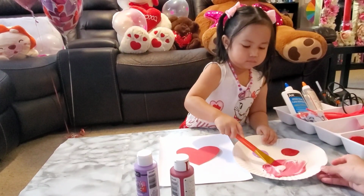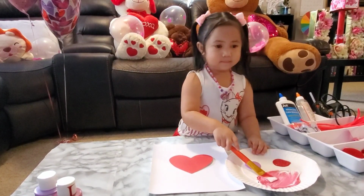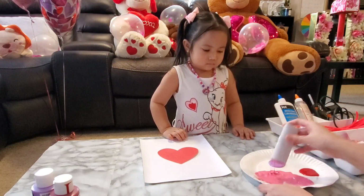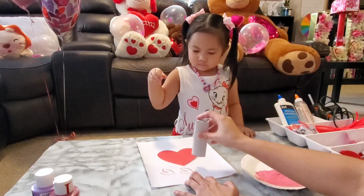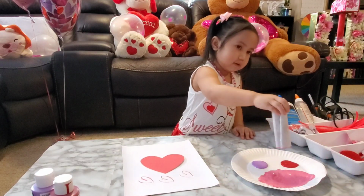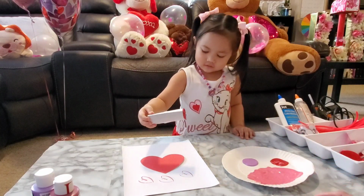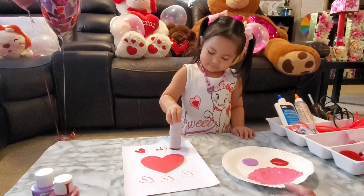Okay, so we can use our toilet paper stamp. So we have a toilet paper roll, and we just fold it to make a heart shape, and we use this as a stamp like that. And then you can stamp all over. Okay, you can do that. And then you can change color if you want. All right, you can use red, you can use whatever you like. Isn't that fun? Not too much. Now you can stamp whatever in the white. There. Oh, that's a lot of red. Good job.